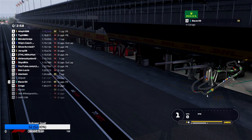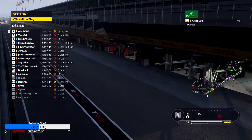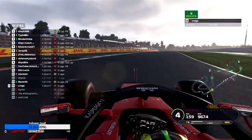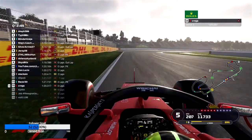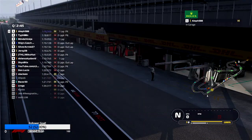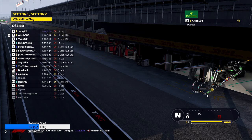Kroga in 15th with a 139.3, and it'll be Kist in the Ferrari, Jeb in the McLaren, and Ozil in the other Racing Point not setting times here in qualifying. Just call him that one Racing Point guy. Sounds good.